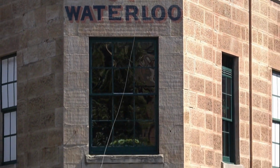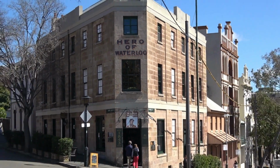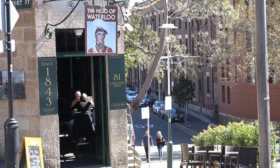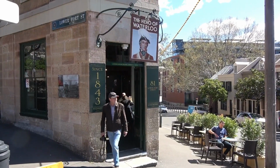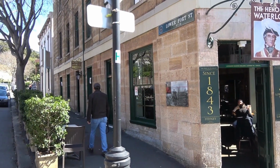Yeah, there's about 14 hotels throughout the Millers Point region, but this is one of the popular ones, and especially by the military garrison of the time. So it was built of sandstone used from the Argyle Cut, originally called the Young Princess. Now, legend has it the hotel was used by the sea captains to recruit new members.